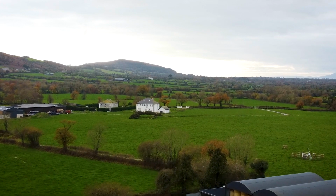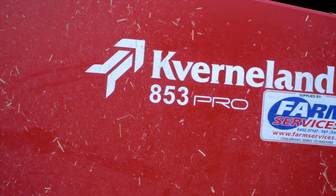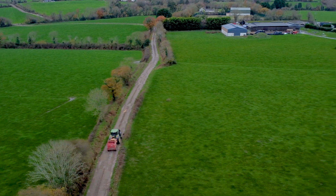We've looked at two other brands as well. We had a Kverneland out on demo, so we didn't think we needed to look any further than the machine we had here. My brother-in-law had bought Kverneland and he recommended Farm Services and the machine to us and how advantageous it was for his system, so that was the first machine really we looked at.